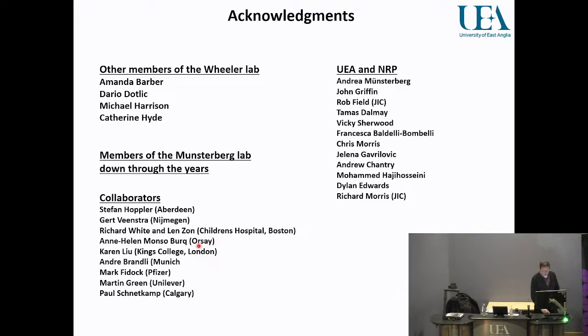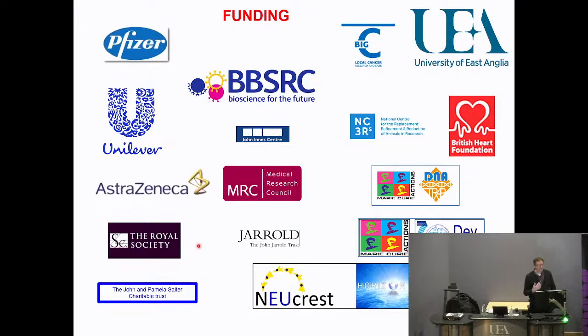These are some of the funders that have funded me down through the years. Again, I've been really lucky to get funding from a number of different places. The BBSRC has been really great in funding a lot of our developmental work. I've had CASE studentships from Pfizer, Unilever, and AstraZeneca, which has helped us develop our toxicology work and our chemical screens. I've also had a bunch of funding down through the years from the EU, which has been really great for the lab.